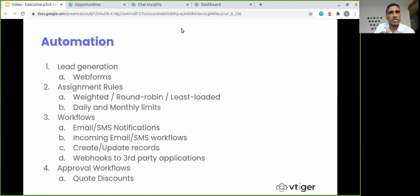In terms of workflows, you can enable different types of workflows, whether it's notification workflows to inform the owners or your customers, maybe an invoice that is due, where you want to send an automatic email, or a lead that has been assigned that's not been followed up. That's a workflow that you can easily set up. Or you have incoming emails that have to be automatically converted to cases, or workflows that automatically update records, or workflows that go and update your third-party systems, right? Webhooks, and these are all things that are possible with Vtiger.